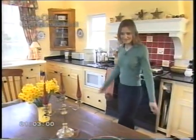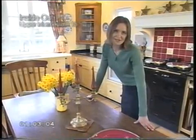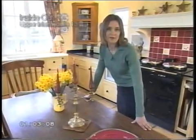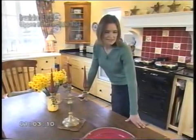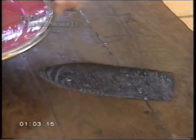Another favourite thing is my beautiful old oak table, which has been in the family for generations. It belonged to my great-grandmother. And we sit round here for all family meals.